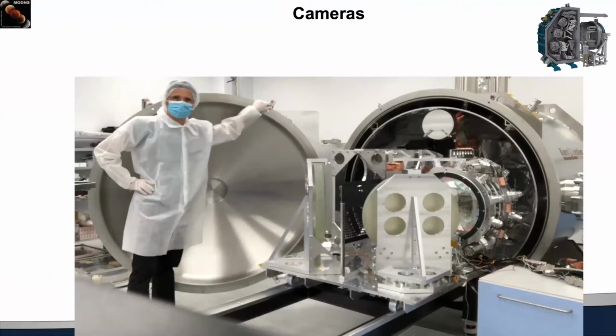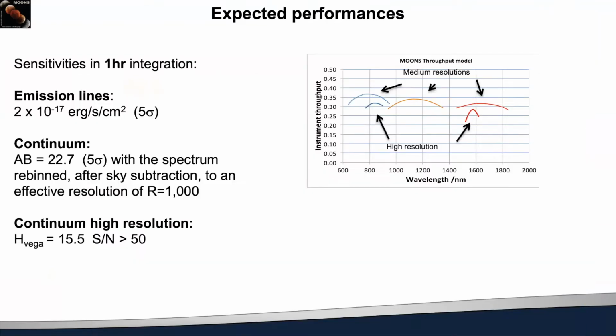And the cameras, which are some of the fastest cameras in astronomy, are now under final alignment in the cryogenic environment and ready to be installed for the final assembly in the telescope. And what we aim at is to have, as I said, very high throughput in the system, above 30%, which translated for astronomy means in an hour integration, we hope to go down to 2 or 3 10 to minus 17 ergs per second per centimeter square, 5 sigma.